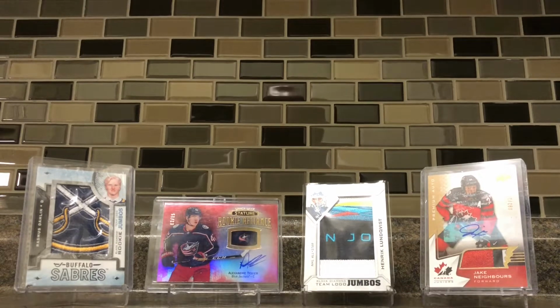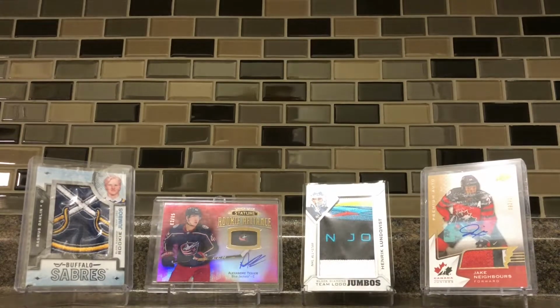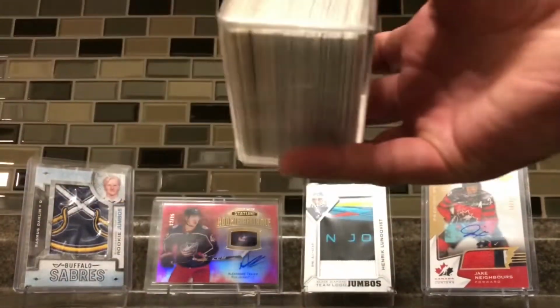Hopefully everybody's doing well. This is just going to be some pickups I got from a trade. My buddy out in Calgary, this is maybe our third trade. We just kind of set aside Flames, he sets aside Oilers, and it works out in the end for both of us. So I got this pack from him that came in the mail.